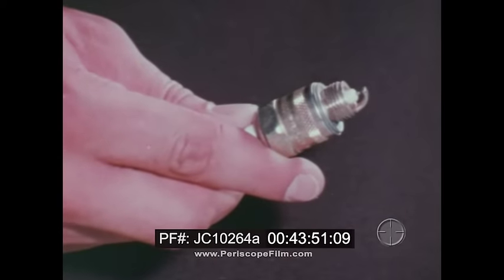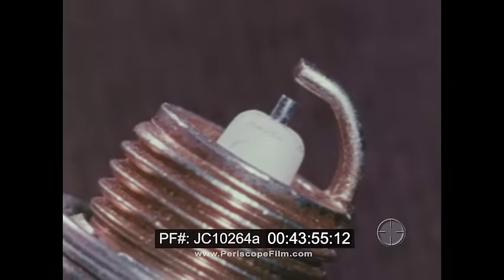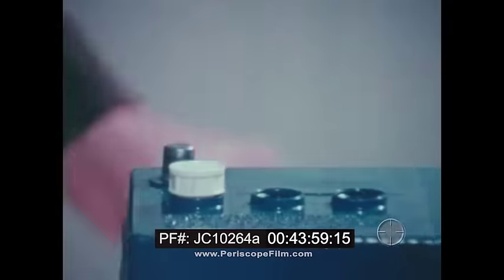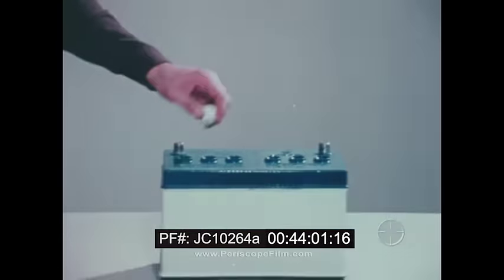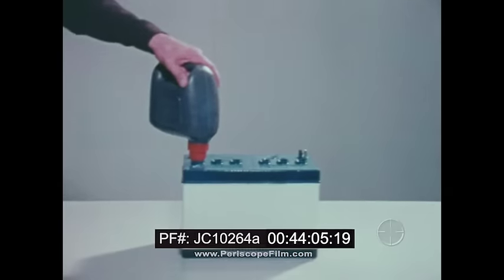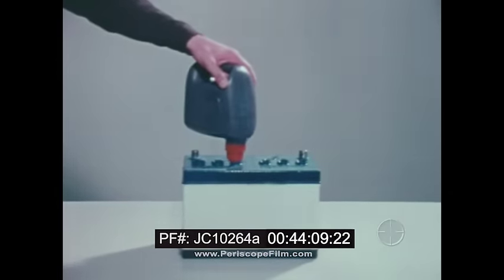But see this plug? It comes standard on all 440 cubic inch engines. Our engineers designed it to last longer than ordinary spark plugs. And it's reliability that makes this brand new long life battery such a convenience. It comes standard with the 440 engine and is available as an option with all others.